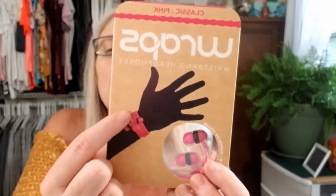What I'm going to show you first is my add-on. I purchased these through the add-on, and I'm so glad I did. They were $9.99. They're called Wraps Wristband Headphones. And as you can see, they can wrap around your arm. They're supposed to be non-tangle, and mine get tangled all the time. So I was pretty excited, actually, because I needed a new set. I have a lot of earbuds, not these exact ones, and I go through them so fast. One will quit working, or the cord will rip, or whatever.